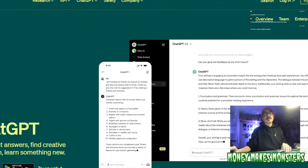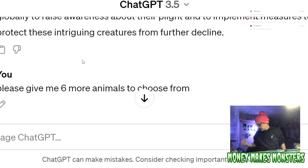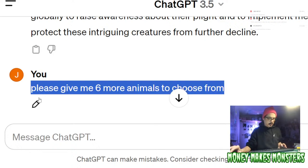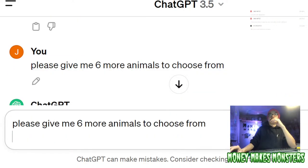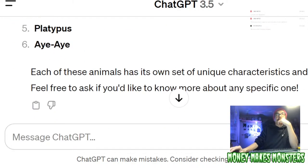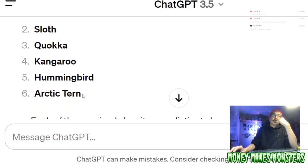Now let's go to ChatGPT, because we're going to use ChatGPT, and I'm going to get the keyboard. Here's the keyboard. I need to take all these animals that I have been making, and I need to put them all into a hat so that I have them saved. Okay, so we're gonna go down. So we got narwhal, sloth, cuoca, kangaroo, hummingbird, and arctic tern.